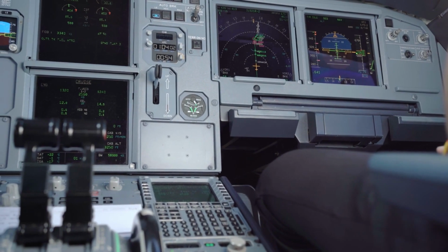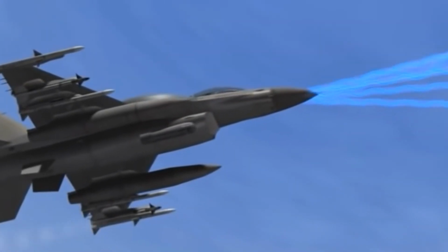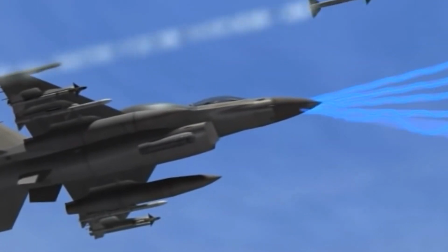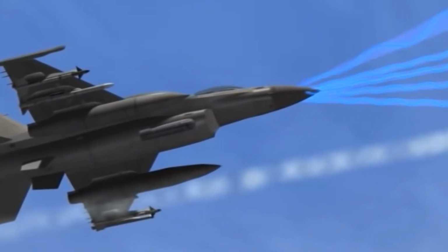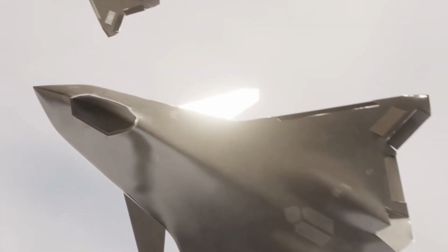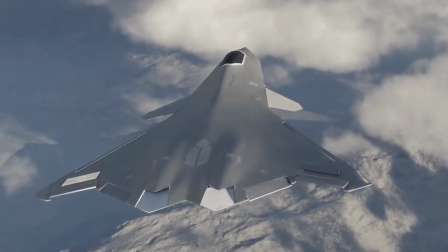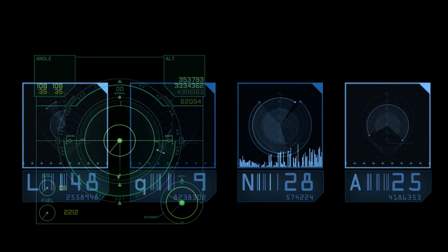The NGAD fighter's smooth, angular surfaces scatter radar waves away from the source rather than reflecting them. The fighter will have no vertical stabilizers to reduce reflections. It's the first fighter with this design. Additionally, the fighter will be covered in materials that absorb or deflect radar emissions as opposed to reflecting them.